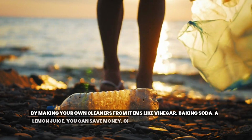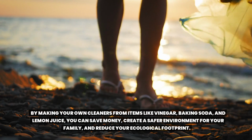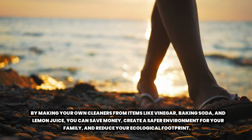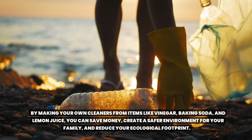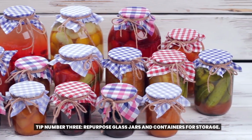By making your own cleaners from items like vinegar, baking soda, and lemon juice, you can save money, create a safer environment for your family, and reduce your ecological footprint. Tip number 3, repurpose glass jars and containers for storage.